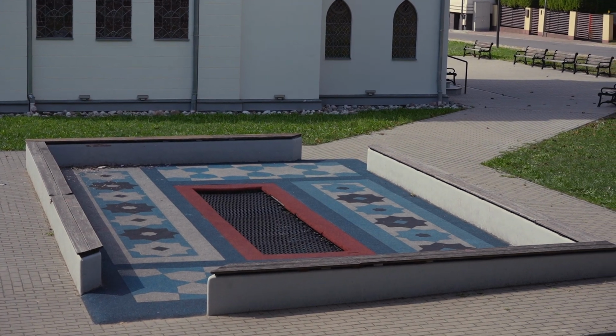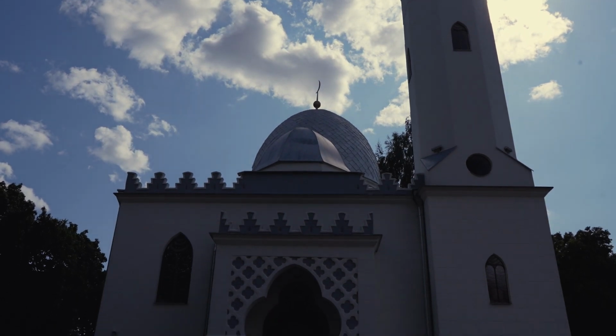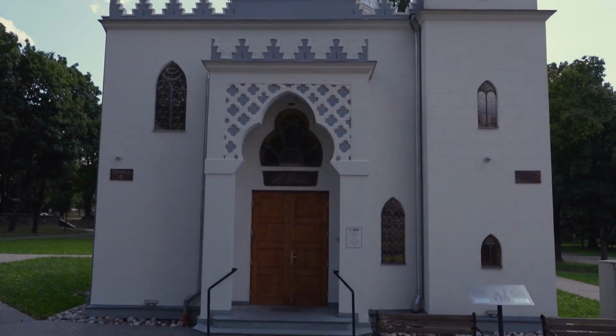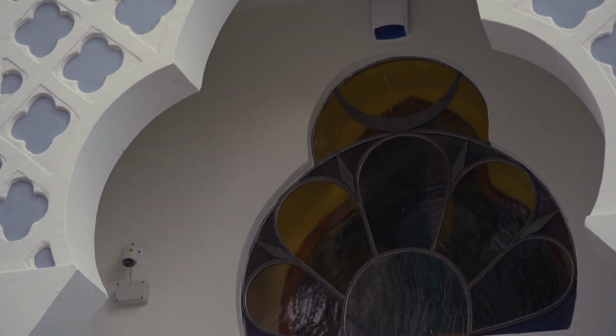In 1930, to commemorate 500th death anniversary of Grand Duke Vytautas, who invited Tatar people to Lithuania, there was a brick mosque built instead of a wooden one, and you can still see it until this day.